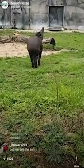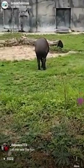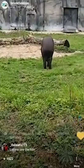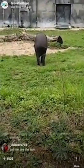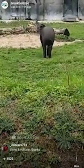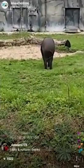So that if he were to get a problem with his ear or his eye or his foot or his leg, he would let us touch it, and then our veterinarians could also examine him that way without having to put him under anesthesia. So we do all positive reinforcement training with the tapirs, as with all the other animals in the zoo, mainly to maintain husbandry behaviors to keep him healthy.